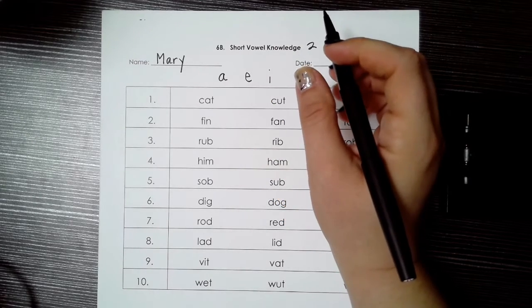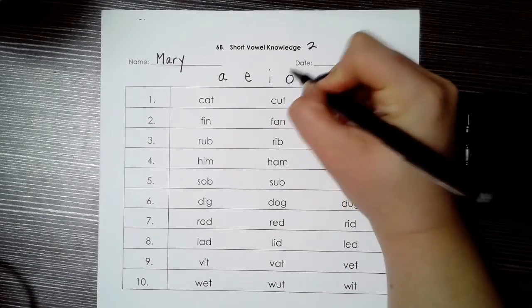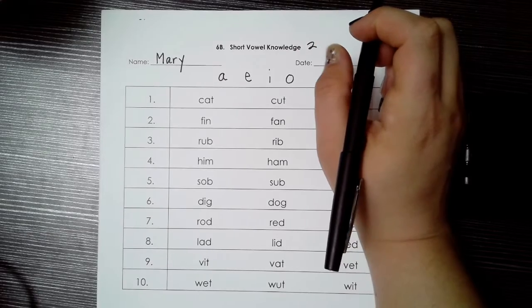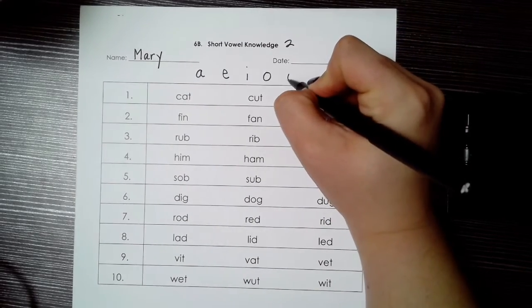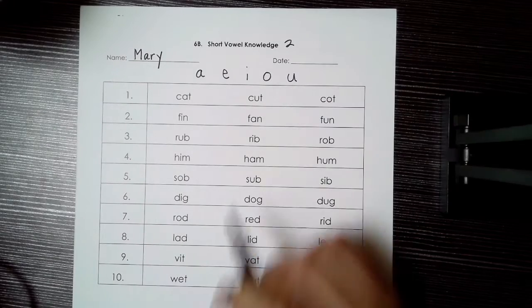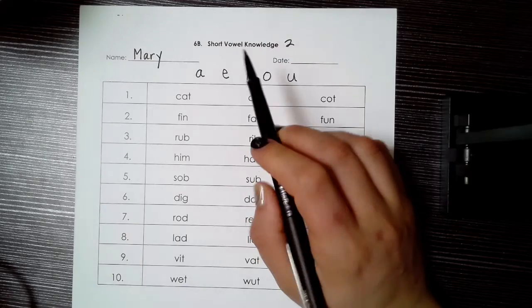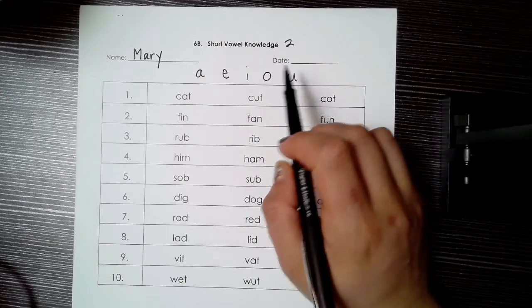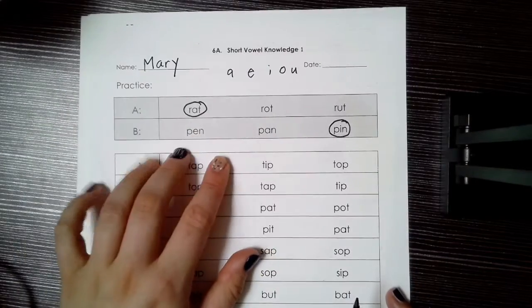I, O, and U. So A, I, and this test is the same as this one.